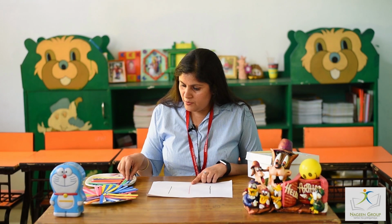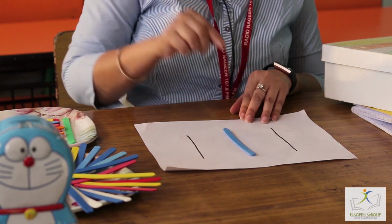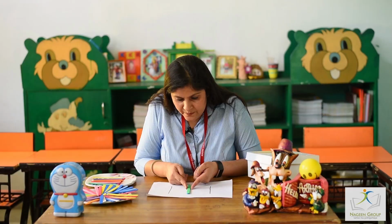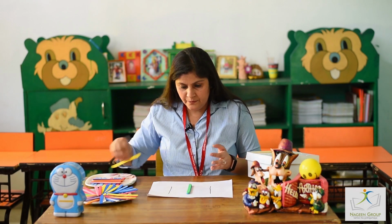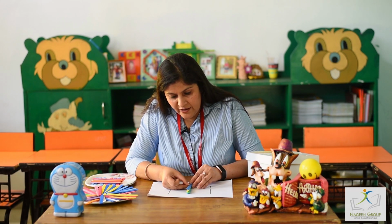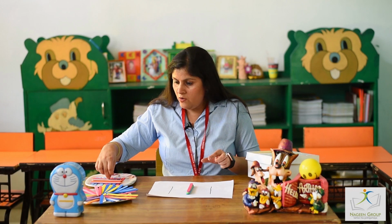How will we conduct this activity? We'll ask the child to put, and you may add challenges by making it a particular color, or you simply ask the child to stack the ice cream sticks on a particular line. So when the child stacks this, his fine muscles are developed, he is being very precise in what he is doing, and he'll make sure that the pyramid doesn't fall. And you can add, stack 5 ice cream sticks, 10 ice cream sticks, so he is learning counting. This is how he'll stack it.